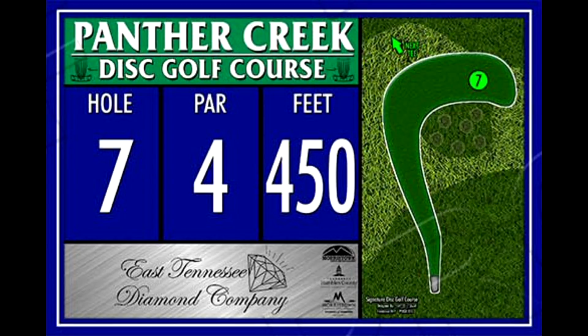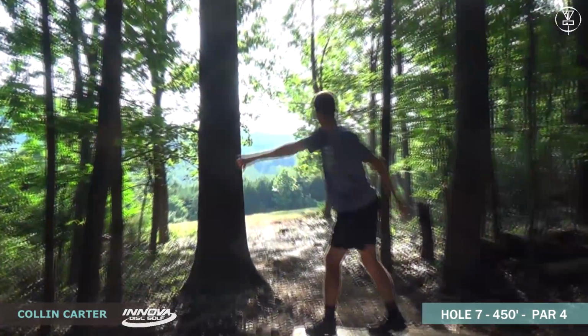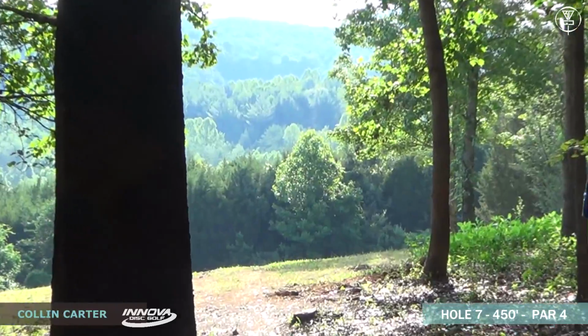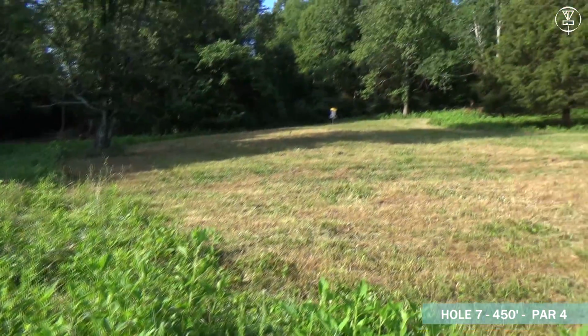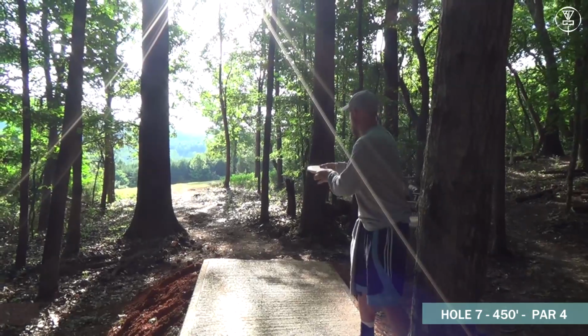Looks like we're going on to par 4, hole number 7. It's 450 feet. This one I could see playing as a par 3. Basically a flick shot for these guys. You can see the basket right up there. If you get into that right side there, you're in some trouble though. Definitely.